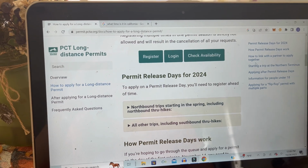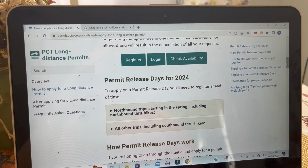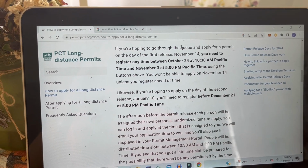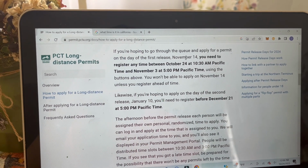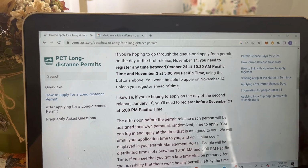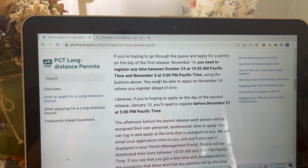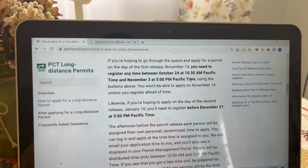And I have not registered yet, so I can't log in. Now, before you log in, you can also see how does the permit release days work? Well, you have November 14th to pick your dates, but anytime between October 24 at 10:30 a.m. Pacific time and November 3rd at 5 p.m. Pacific time, you need to register.